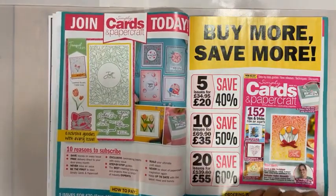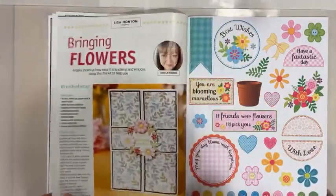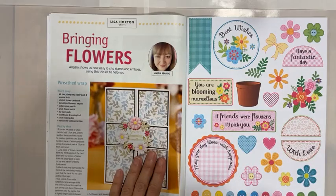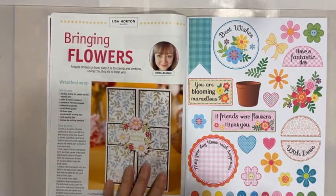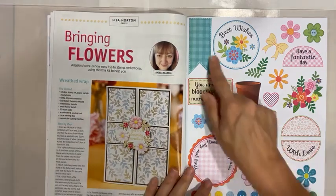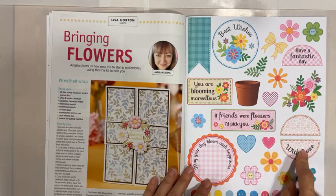And then a few adverts, and then we've got Sam Calcott's gorgeous samples, and then we hit these papers after we see what Angela Redding's done there. So see how I'm stroking this and touching this? I absolutely adore this. So your first page, now all these elements are going to mix and match with the papers. You get some gorgeous sentiments on here.